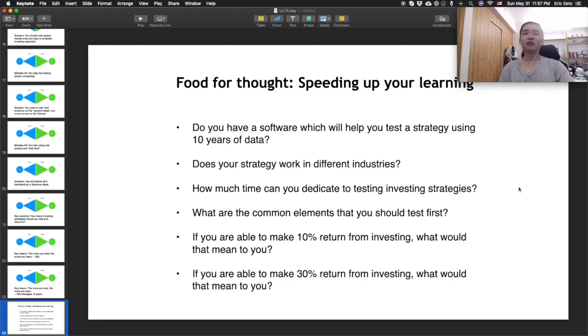Now, for myself, when I was testing, I used a software called FX Tester. So you can get that as well. It's around $200-300 depending on which package you get. It's a one-time fee. And there is a little bit of coding involved, but it's not too complicated. So if you are an engineer or you're comfortable with coding, then it should be relatively simple.